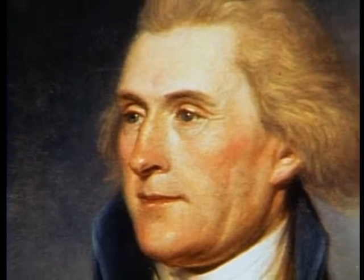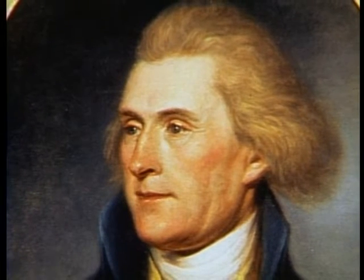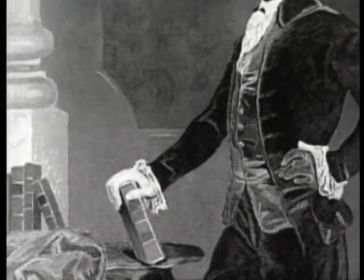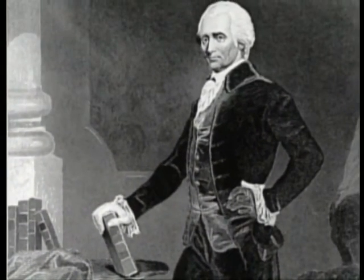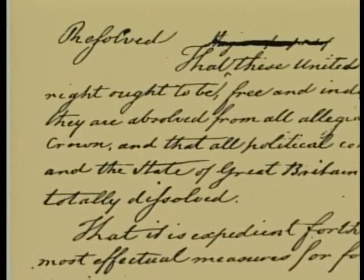It would not be Thomas Jefferson, the quiet 33-year-old delegate from Virginia, who would do it, but a fellow Virginian, a delegate named Richard Henry Lee. In June of 1776, Lee presented this resolution to Congress: "Resolved, that these united colonies are, and of right ought to be, free and independent states."